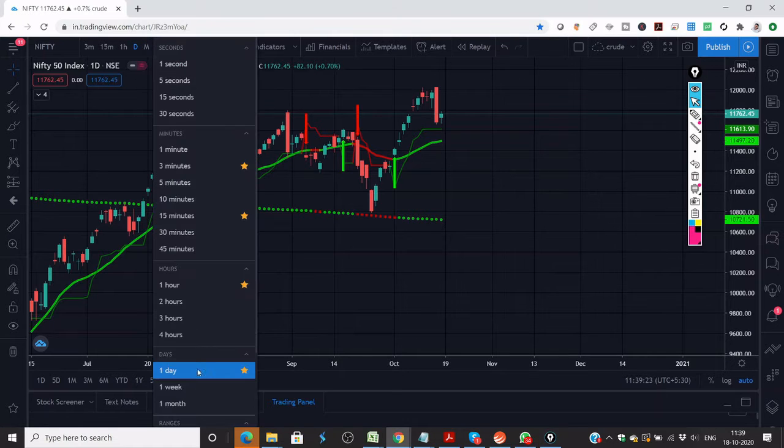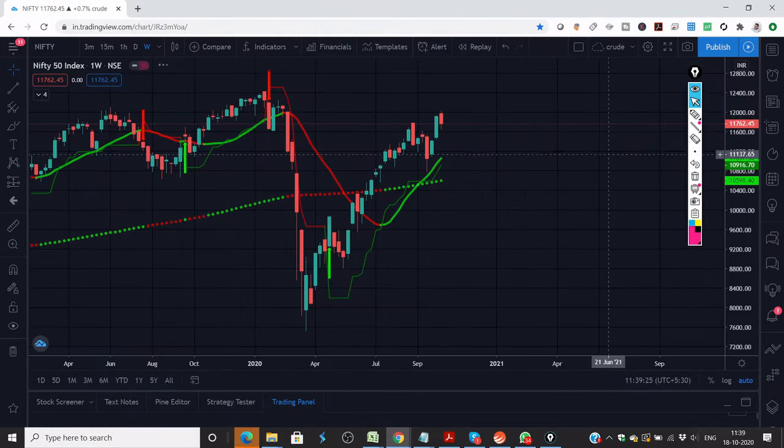Oh, we haven't checked the weekly time frame. On the weekly time frame, it is still a little bearish at the moment. We can expect a fall. So on Nifty overall, we can expect a little fall, putting in support, and after that it can go up on a monthly time frame. So hold on to that.